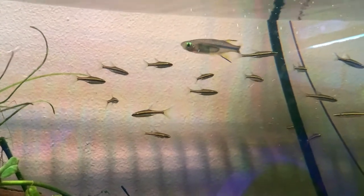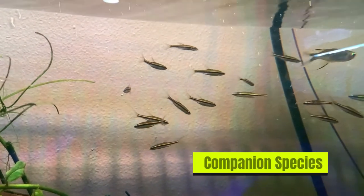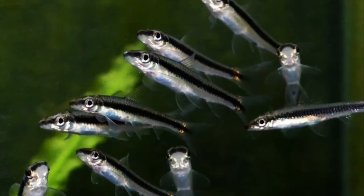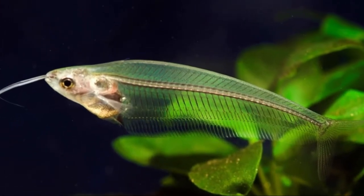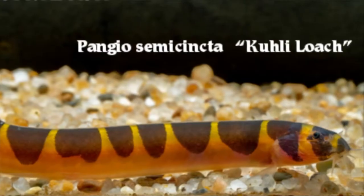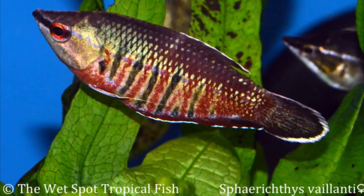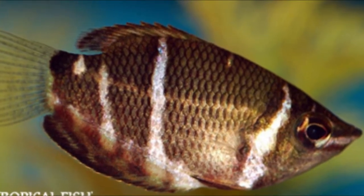To these blackwater habitats, companion animals like this lovely Celebes rainbow up top would be a good fit. They are known to occur sympatrically with Crossocheilus oblongus, the Siamese algae eater, Cryptopterus bicirrhis, a species of glass catfish very similar to our Cryptopterus vitreolus from Thailand, Rasbora trilineata, the scissortail rasbora, and Pangio semicincta, the humble yet lovely coolie loach. Chocolate gourami species such as Sphaerichthys vaillanti, the valiant chocolate gourami, or Sphaerichthys osphromenoides, the standard chocolate gourami, make excellent centerpieces as well.